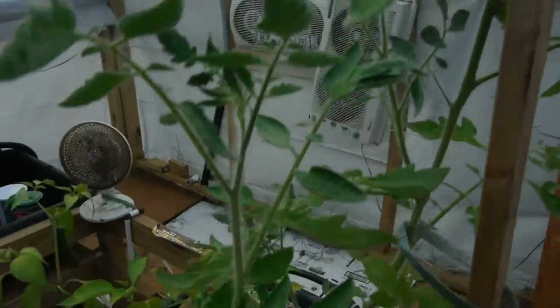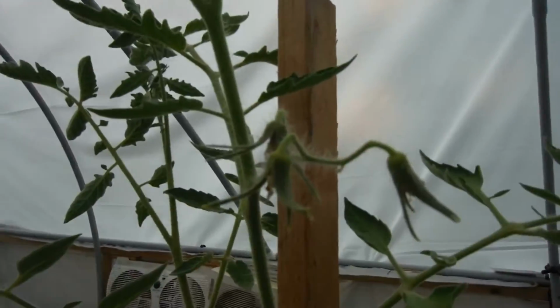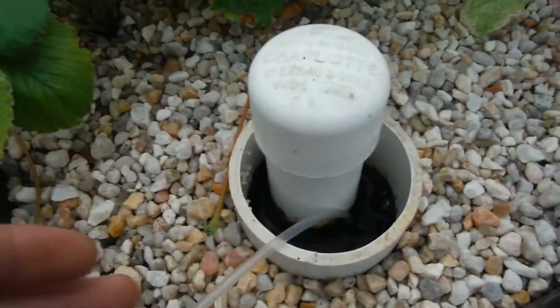A couple of my volunteers here, way taller than me, and got flowers all over the place. A bunch of them up here, looking absolutely beautiful. Very happy with these guys. Again, nothing planted right around the whole drain area. Bunch of nice, decent looking strawberries here.